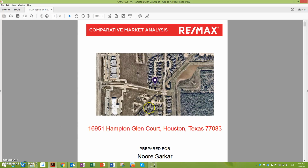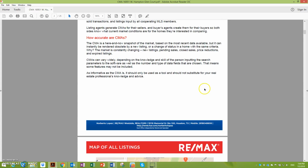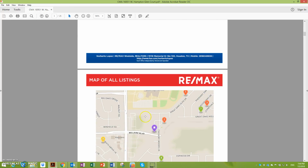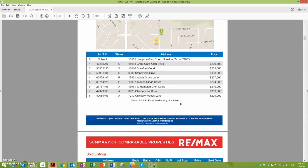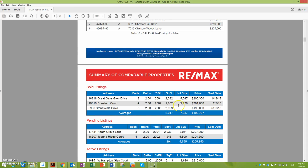This other property is actually the very first house that we looked at on Saturday, 16951 Hampton Glen Court. Basically the same information: a map with the location of the property and other properties that sold in the neighborhood. Now this property, they're asking $210,000, and you can see the similar homes in that area, similar year built and similar square footage, didn't sell for more than $201,000 and $198,000. So that's telling us that this property is probably overpriced by about $10,000.